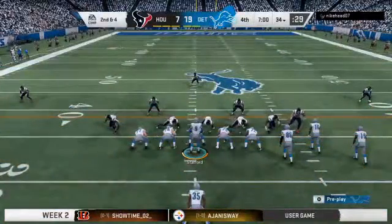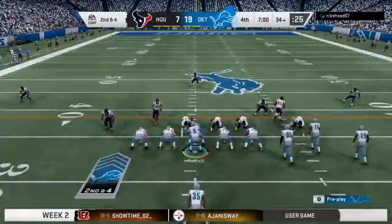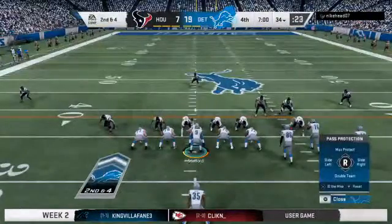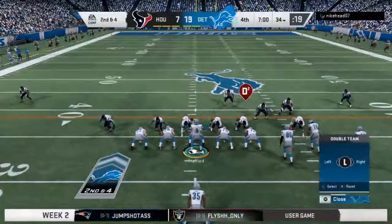Blue 60. 51 to Mike. Oh, you got deep. Check 52. Check 20. 53. Ready. 36. Watch the safety creep.